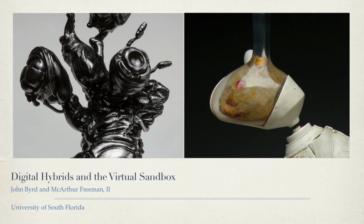The name of our presentation is Digital Hybrids in the Virtual Sandbox, and it's pretty open-ended, which really means we weren't really sure what we were going to do. We really wanted to create an opportunity to explore a range of technologies that we've acquired and have been working with, like 3D printing, CNC routing, 3D scanning, VR, sculpting, mold making, hand modeling, and a few other approaches all together and really see where it would take us. But our goal was really to collaborate through play and experimentation.